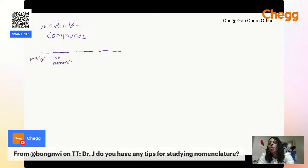You then have another prefix that describes the second element. And then you would put the second element plus the IDE ending. Okay. And so those prefixes are prefixes. Your professor likely gave you a list of them, or you can go to Dr. Google. But your prefixes are like 1 for mono, 2 for di, 3 tri, 4 tetra, 5 penta, so forth.